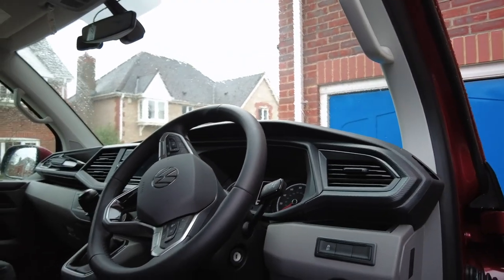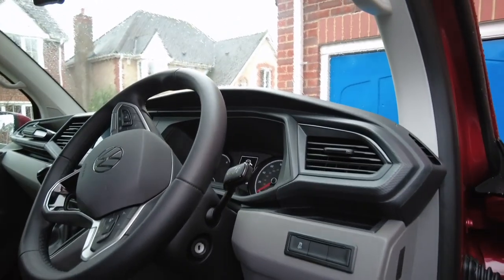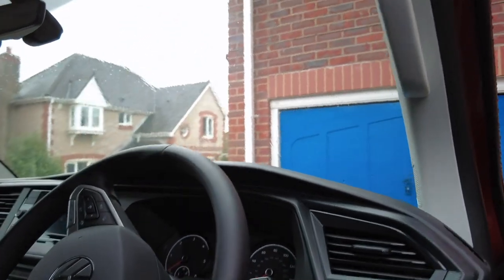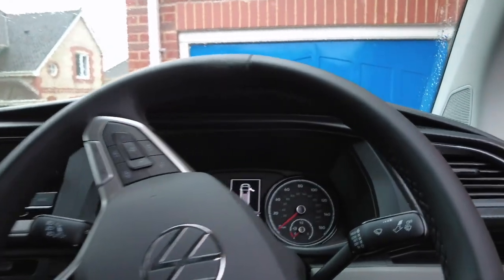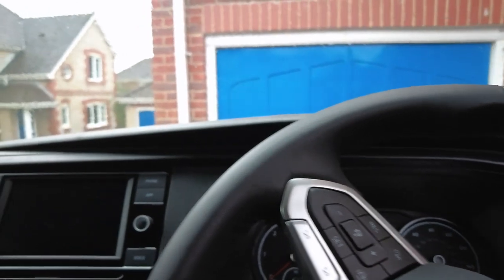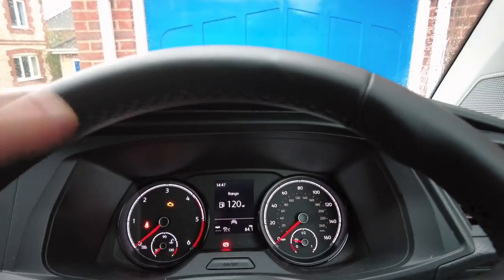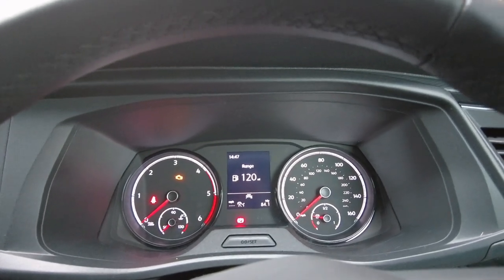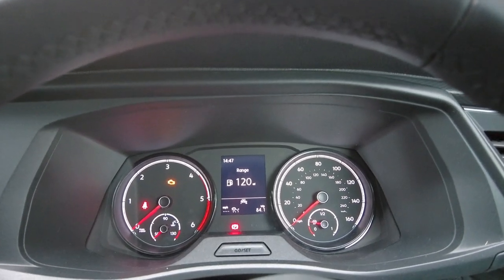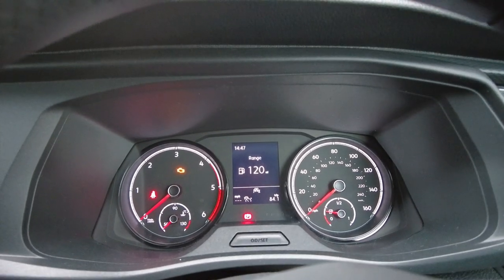The overall layout of the controls is exactly what you'd expect to see, but much, much sharper design to the dash appearance. This one is fairly standard trim, so it doesn't have the digitized dashboard. And then we have the touch screen center panel. So I like the new display of the dials. It's a more modern, up-to-date display. And again, probably reminiscent of that which you see on current Golf and Polos.